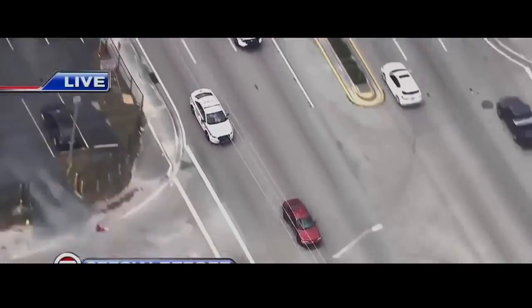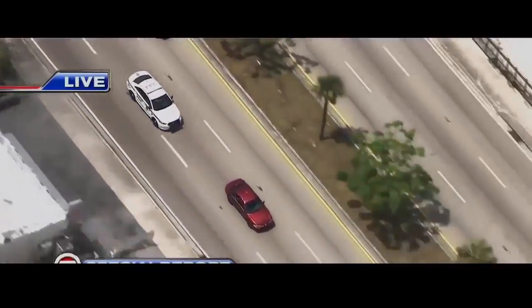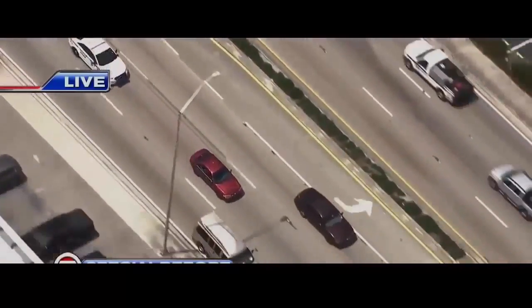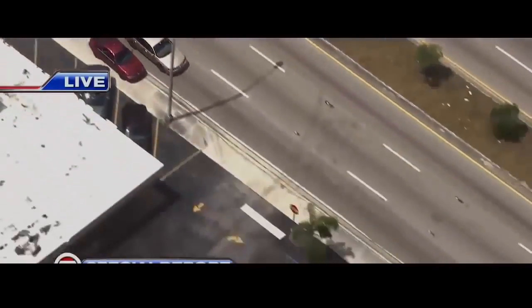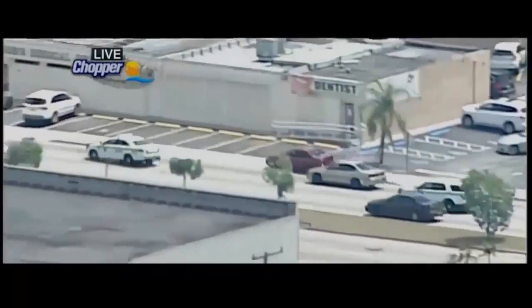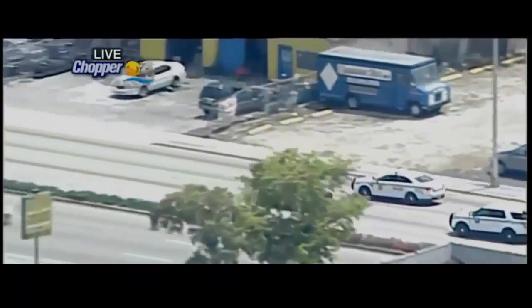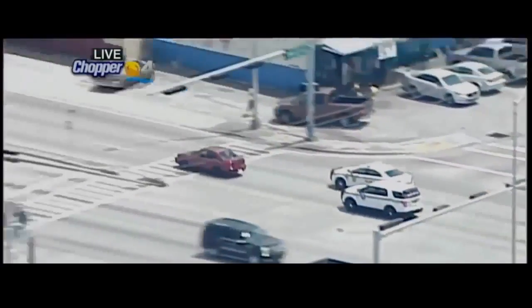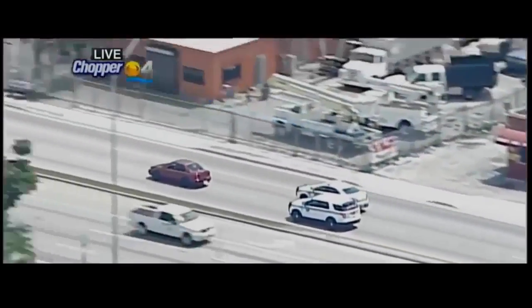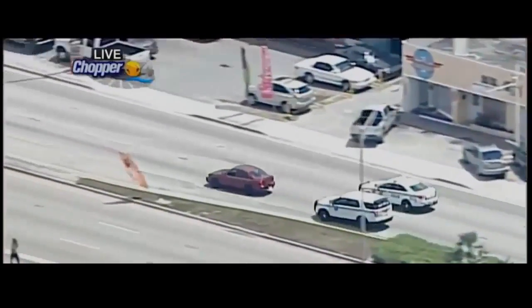Now he's on 119th Street going eastbound. Eastbound 119th Street in the center lane there. Police hot on his trail. At times when we've done these stories before, police, and going onto the sidewalk there, a police officer then trying to stop in front of him, the driver then getting back into the lanes of traffic. Now going through another intersection there. This is 119th Street going eastbound at this hour.